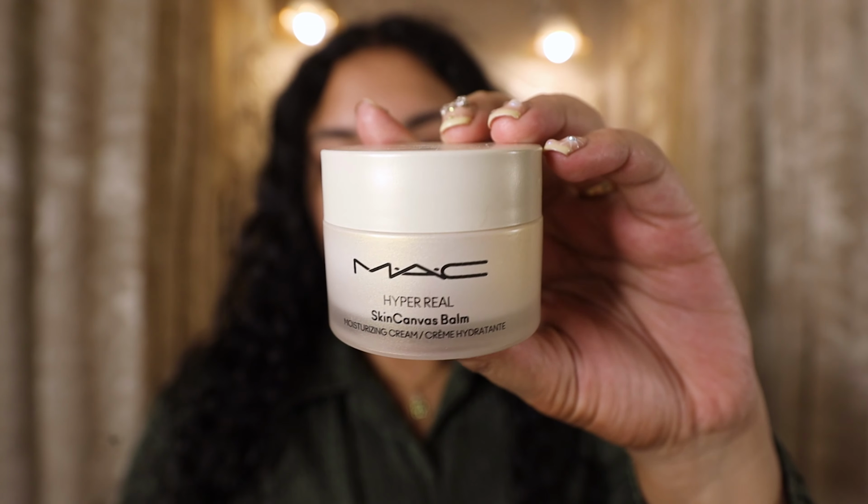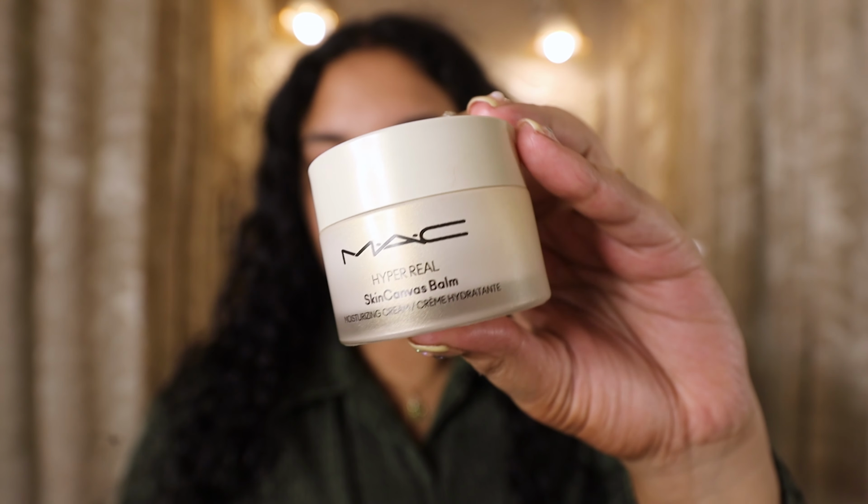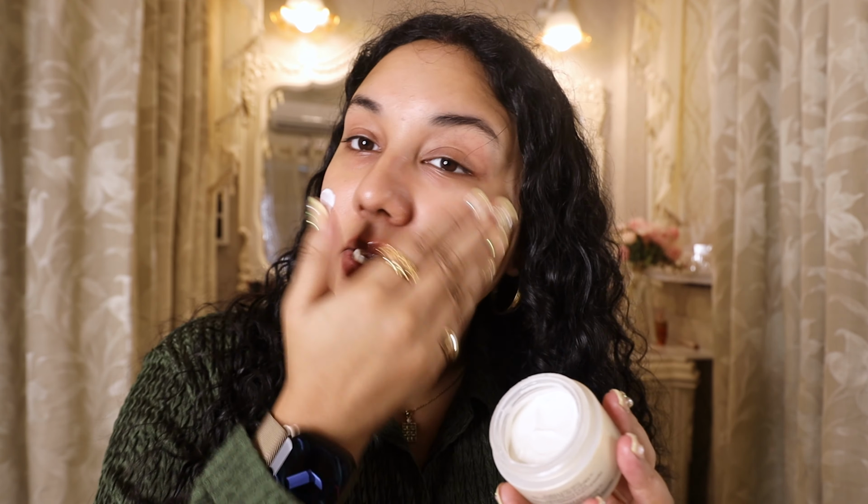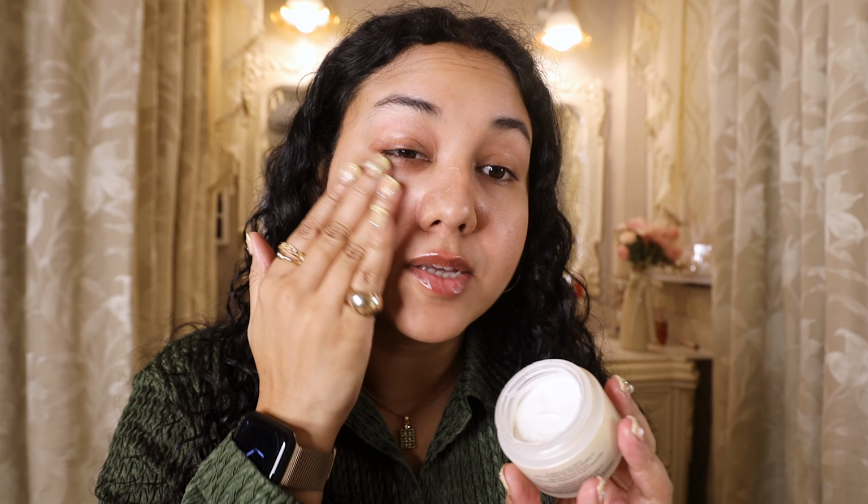I go with my MAC Hyper Real Skin Canvas Moisturizer. This moisturizer is so good. It's a very thick moisturizer but does not make your skin very oily or hydrated. It definitely hydrates your skin, but I will say this acts beautifully as a primer. I am not usually a primer person. I don't use primers that much.